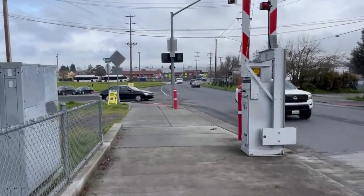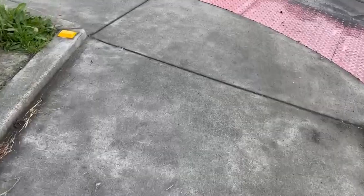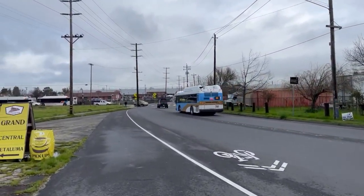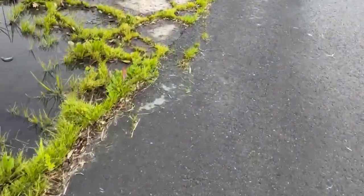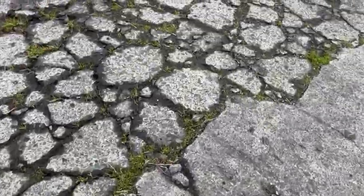Oh wait, there's Petaluma Transit, whoa, hold it. Yeah, that might be a new Flyer. New Flyer XT40, I think. Made by NFI. Whoa! Another one, 32. On the 11. So I'm doing this. Oh, going into the transit mall, check it out. These are JC students. Pretty neat.